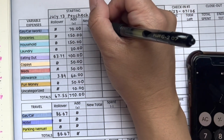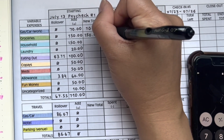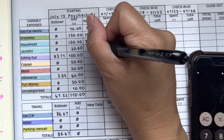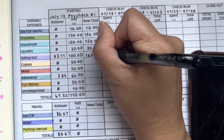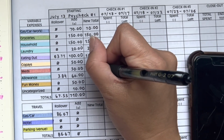so some of these are going to be super easy, new totals. So for gas and car, I have 70, groceries 150, household 150, laundry 20, eating out is going to have 163.71, co-pays will have 50, meds will have 50.